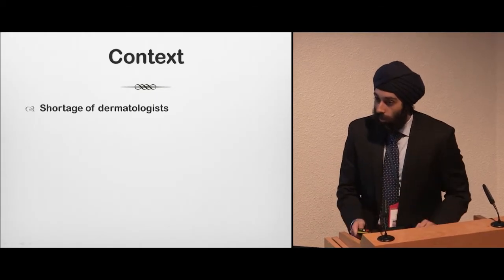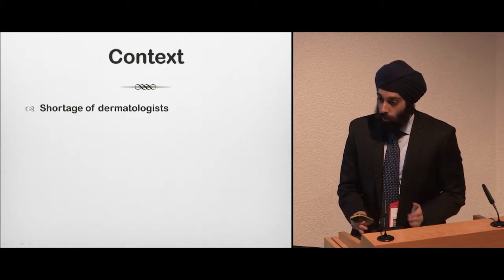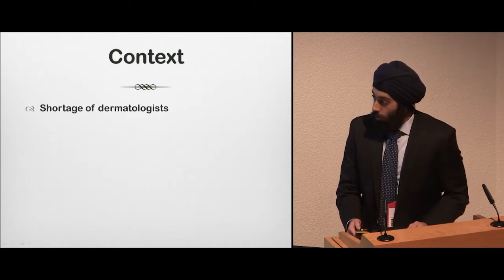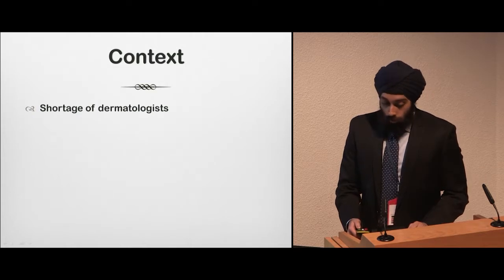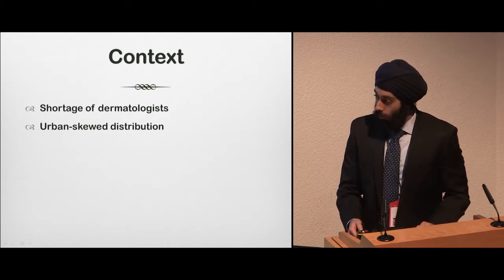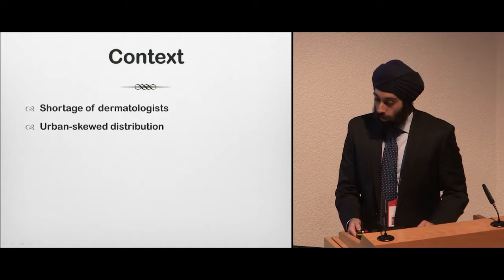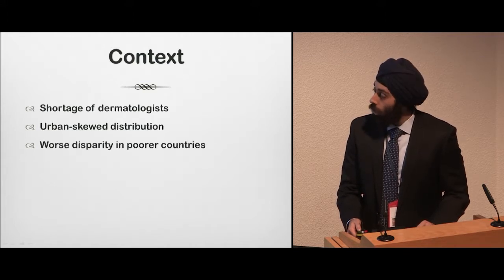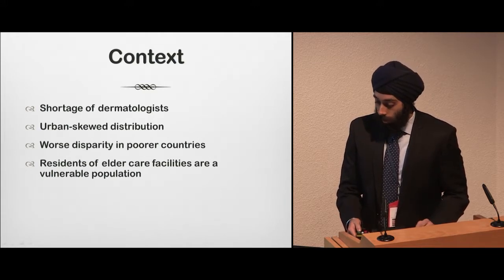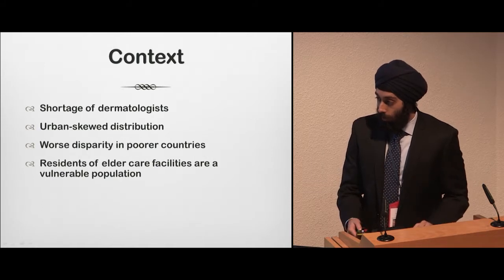And so I'll start by giving a little context as to what the problem we're addressing is, as well as our proposed solution with this project. So worldwide, there's a shortage of dermatologists, and there's an urban skew of the distribution of where they practice. And so this leads to a lot of gaps in coverage, especially in rural areas, as well as remote regions away from large cities. This disparity is worse in poorer countries, and so that emphasizes that there's a need to fill this gap in the coverage.